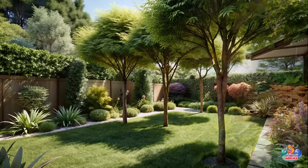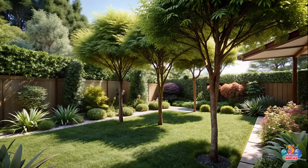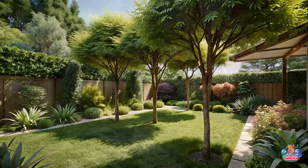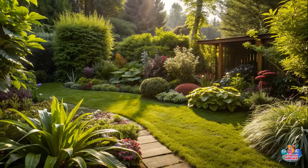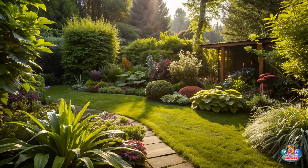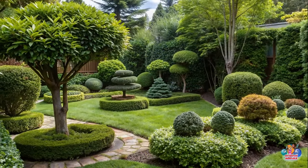Enhancing the cool and tranquil ambience. Water features. Introduce the soothing sound of water with a small pond, fountain, or bird bath to create a serene atmosphere in your shade garden.